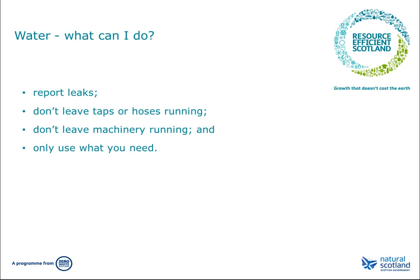Report leaks to management. Don't leave taps running. Don't leave any equipment running that uses water when not in use. Only use the water you need. And always look out for opportunities to save water that other people may have missed.